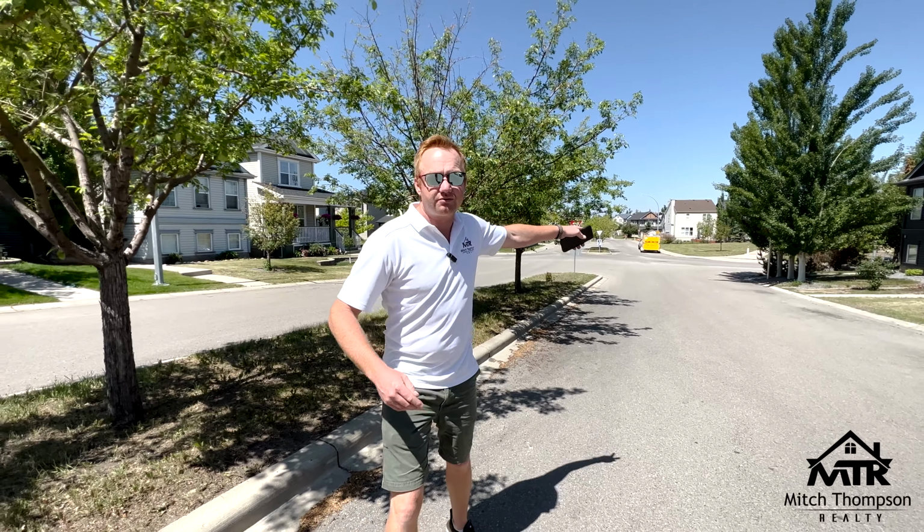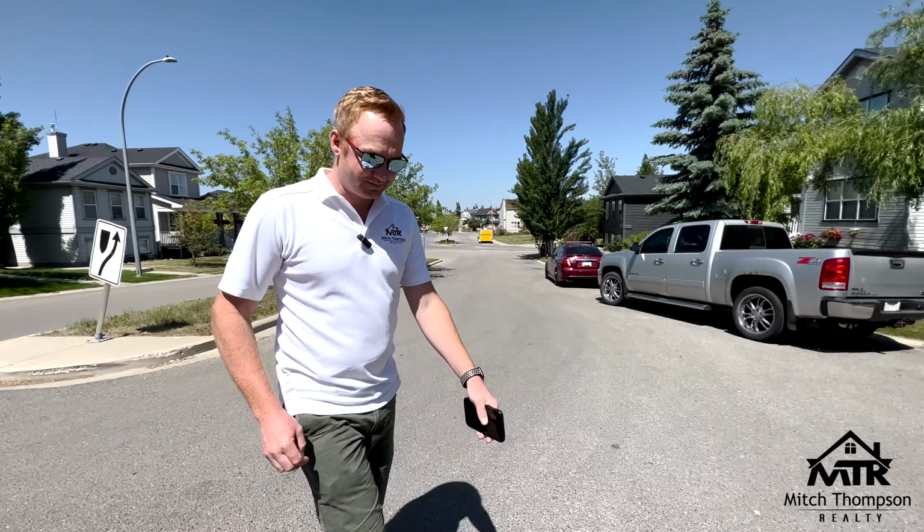We've got a park just down the road. You're on a cul-de-sac, so you've got a pie-shaped lot. You still have a double car detached garage with plenty of yard space, mature trees, but you get all the advantages of a newer home, considering that we have a high-end renovated kitchen, ensuite, developed basement. Let's go check it out.